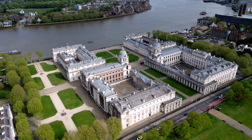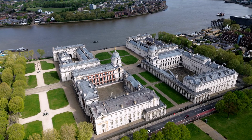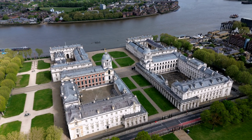After the palace fell into ruin during the English Civil War, Queen Mary II envisioned a new purpose for this historic ground: a hospital for the wounded and retired sailors who had secured Britain's growing empire.